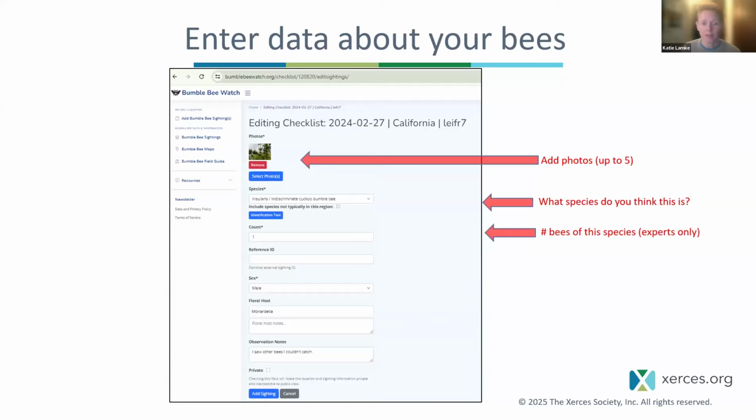The count feature is for experts only. The sex, you can put in the sex or the caste, whether it was a male, female, queen, worker. The default is not determined. So if you don't know or you don't want to guess, you can just leave that as not determined. And then you'll want to enter in the floral host. Again, here being as specific as possible. If you know the scientific name, that's the best, but if not, a specific common name is helpful.